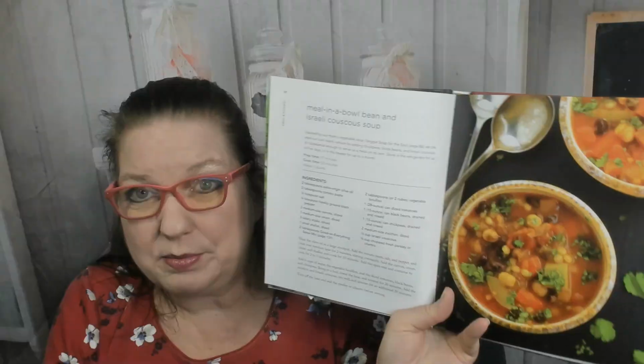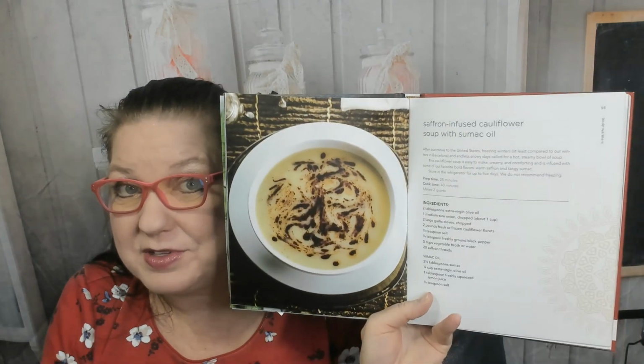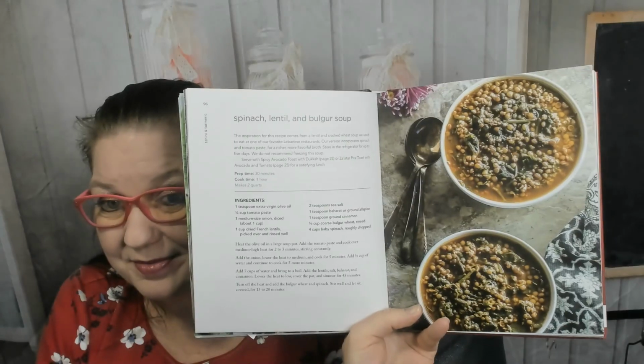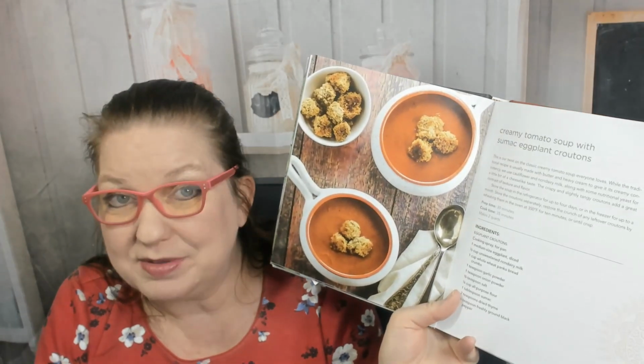I feel like making lentils, definitely. Meal in a bowl, bean, and Israeli couscous soup. Saffron-infused cauliflower soup with sumac oil. Here's a spinach, lentil, and bulgur soup. That looks more appetizing than the other picture. Good. Creamy tomato soup with sumac eggplant croutons, and they make it creamy by using non-dairy milk.